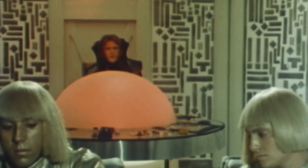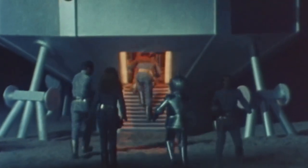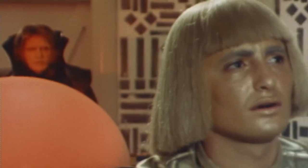Sir, the instruments show native activity outside the vessel. Follow order 24B. Destroy natives. Use nucleonic ray. Wait outside, Tilly. Hurry, everyone. Inside, quick. Come on, hurry. Something strange here, sir. The natives seem to have gone now.